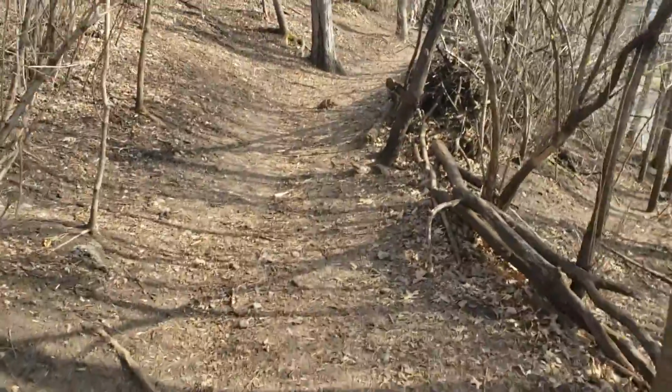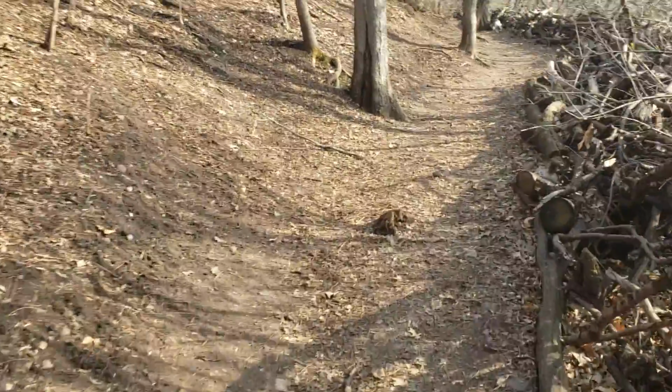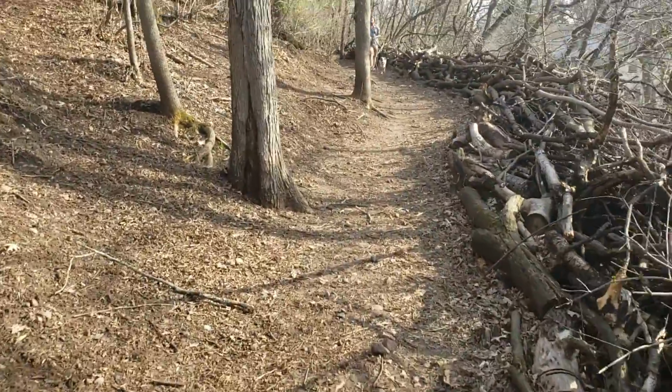The park does an entire loop, about 4 acres, so you just keep walking one direction, you'll go around the entire way.